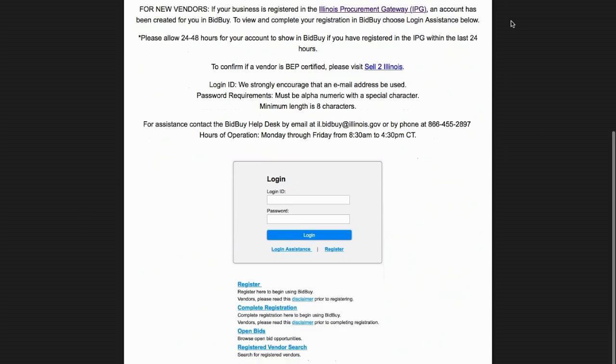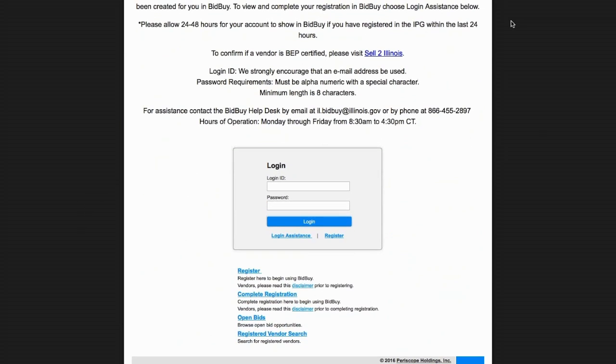Below the box is a menu of available options to navigate BidBuy. The first two are for vendor registration: Register to create a new vendor account within BidBuy, and Complete registration to return to an unfinished vendor registration. Once fully implemented, you will be able to select Open Bids to browse current bid opportunities, regardless of whether you are registered in BidBuy. And finally, Registered Vendor Search to search for vendors registered in BidBuy.